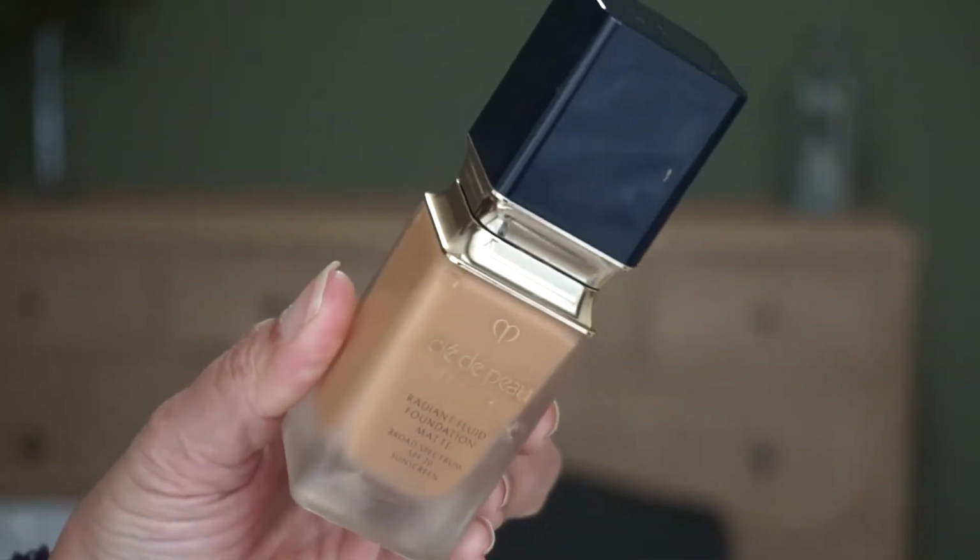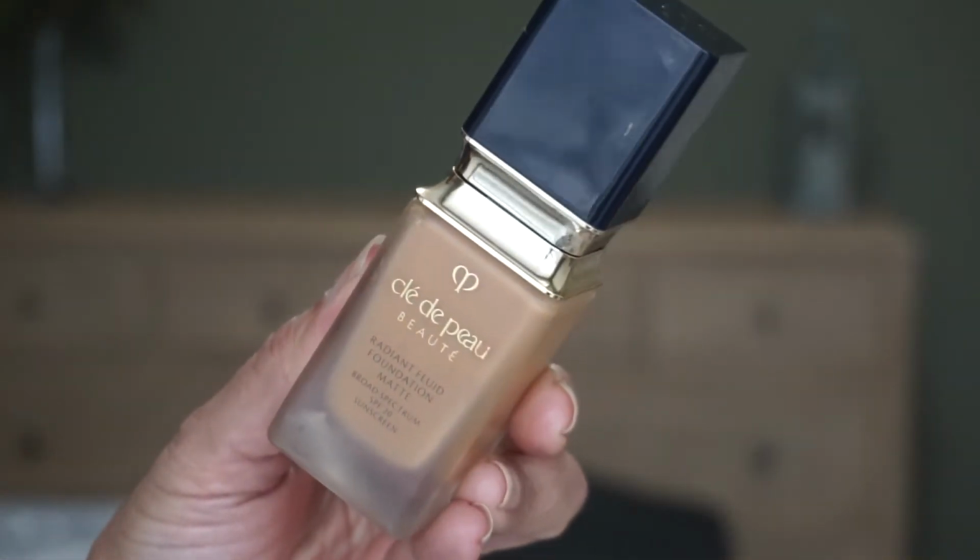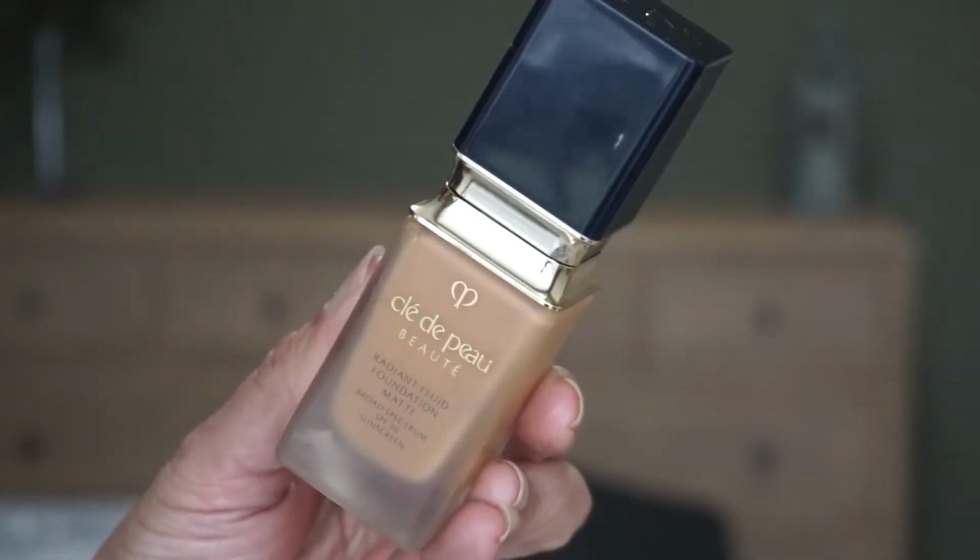This one by Clé de Peau, and it's the Radiant Fluid Foundation Matte with an SPF of 20, and this is a beautiful foundation. It's what I'm wearing right now. I have it in the shade 060, which is Deep Tan Ochre. This one, I would say it's a matte foundation, but it does give you a little luminosity. I do set this foundation with powder because I do have combo oily skin. This foundation blends very nicely into the skin.